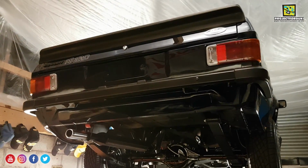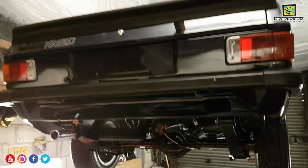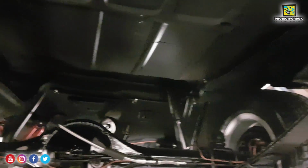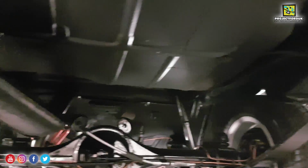The lighting in here is lovely as well. This low level lighting really makes these cars look good. This thing's absolutely stunning. The time and effort that must have gone into here and money is just phenomenal. It's like absolute brand new. Whoever owned this car's got an absolute cracker here. I'm going to say lucky bugger, but I don't think there's anything lucky about it. I think he's probably just worked his arse off and paid and got what he wanted.